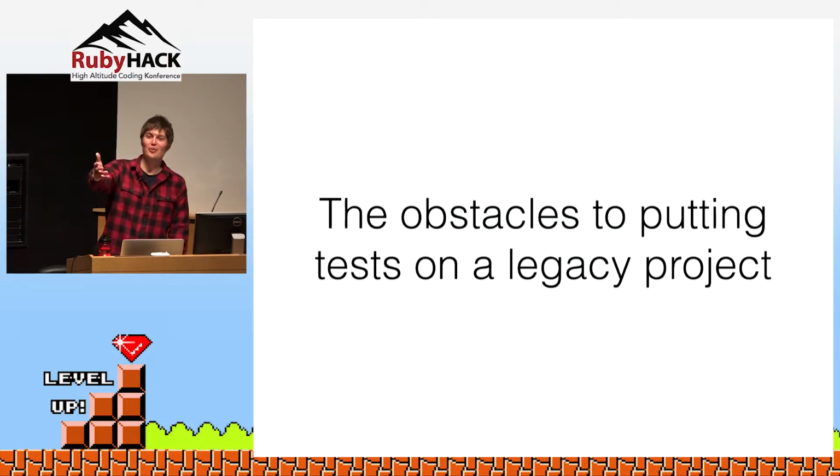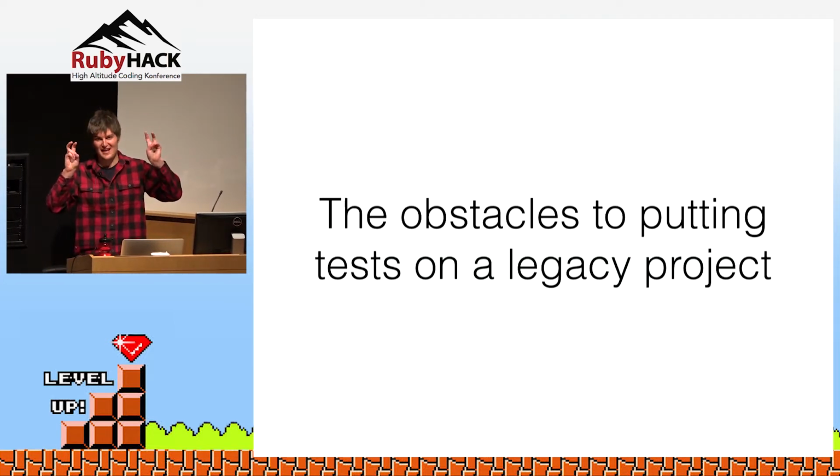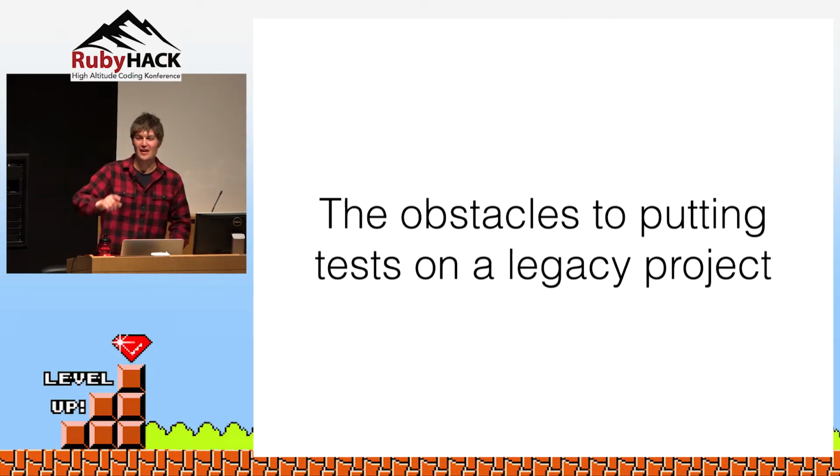No, management will have a cow. What did you say? And they'll put pressure on you to fix everything right now. Exactly. You don't have time to write tests. Yeah. Okay, I was originally pointing at you.